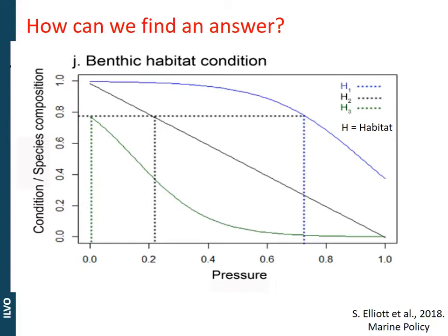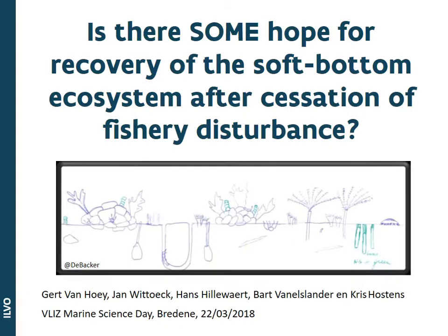But I want to give already a glimpse of what can happen if fishery is reduced in certain areas, and I come back to the title of my talk, because I want to say that there is some hope for recovery of our soft bottom ecosystem after the cessation of fishery disturbance. I want to stress the word some because we don't know what the baseline conditions were here or which 3D structures and so on, but we can go further on the fauna which is now present in our system.